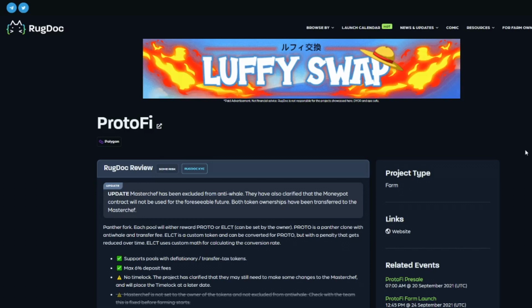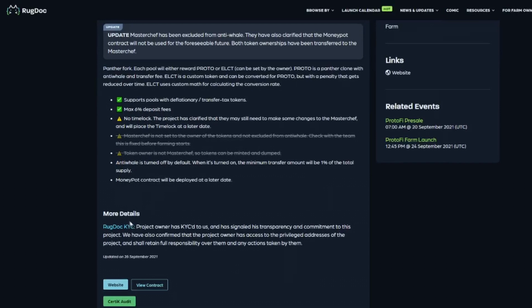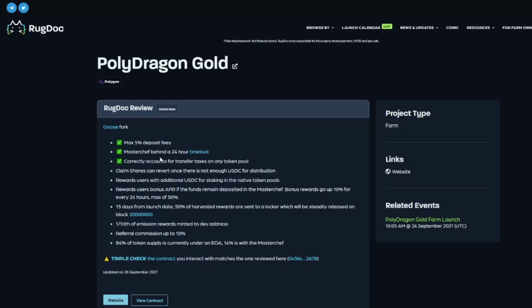In this case, I found Protofi, which is looking pretty good. Sadly, there's no time lock. Other than that, the owner did KYC, so that's good news, and they have a Certik audit. The other option was Polydragon Gold, so they have a maximum deposit fee of 5%. Keep in mind, most of the other farms have 4%, so yeah, it's another 1%. They do have a time lock, they do have a Paladin audit, so yeah, everything else looks pretty much fine.